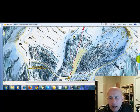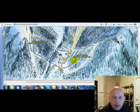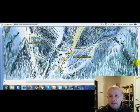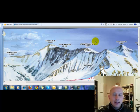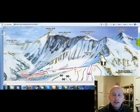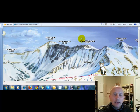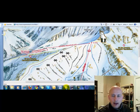But if you got way over here, you could find all kinds of cool stuff to drop through all of these trees. And if you got too far down here, then you've got to hike back up to the bottom of the lift. So A-Basin is great. A-Basin is a really cool place. For all of Summit County, between A-Basin and Copper Mountain, these are the two places to go, if you ask me. So that's all I got for you.